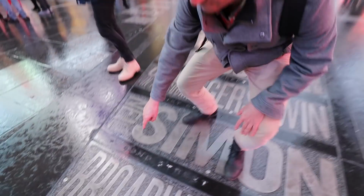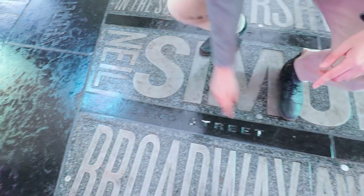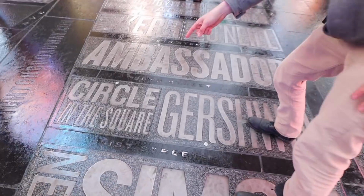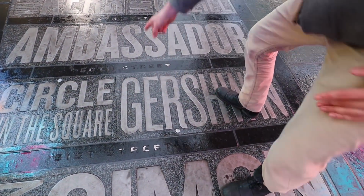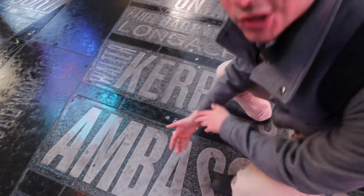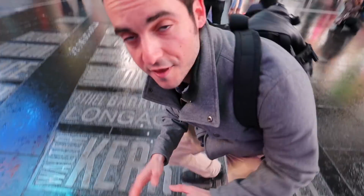So look, you see 52nd Street, Neil Simon, Circle in the Square, 51st, Ambassador, 50th, and so on and so forth. Very cool thing, and I admit I have walked by here so many times and I have never even noticed it, so something new for you guys.